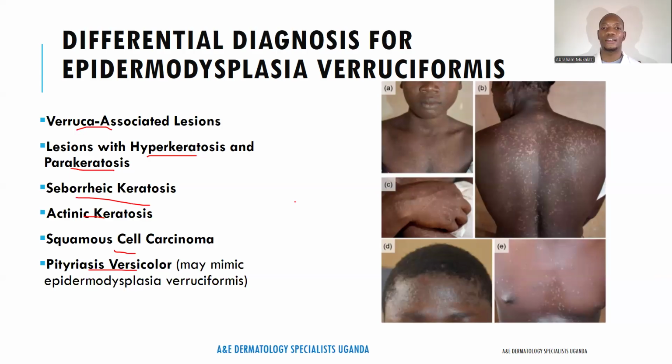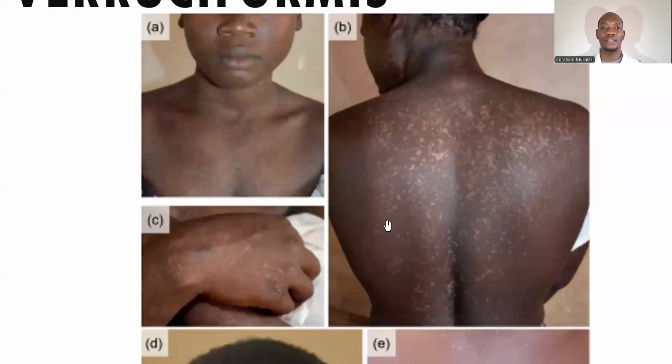So as we are concluding, I want you to remember that in EDV, if it is genetic, we have a defect in the EVER genes, EVER1 and 2, and someone gets persistent infection from the beta type of HPV infections, that will be HPV 5 and 8, plus all the others that contribute to the rest of the conditions. And someone will have these verrucous flat-topped papules and plaques, sometimes with confluence, and they can be very, very extensive, covering all the body, including the scalp.